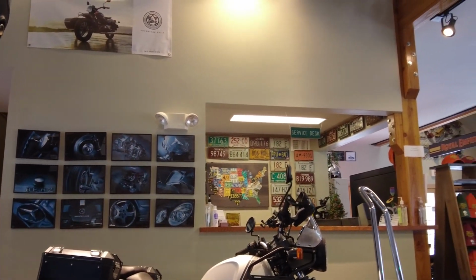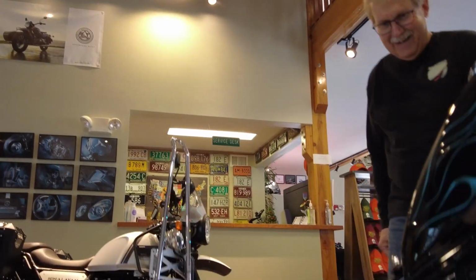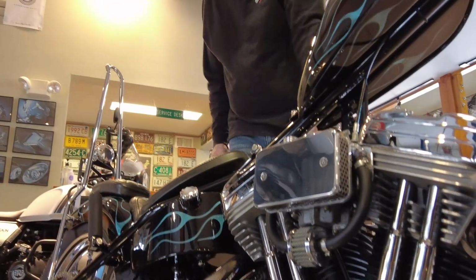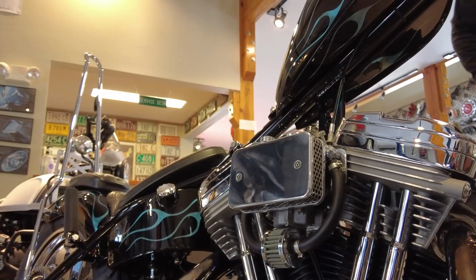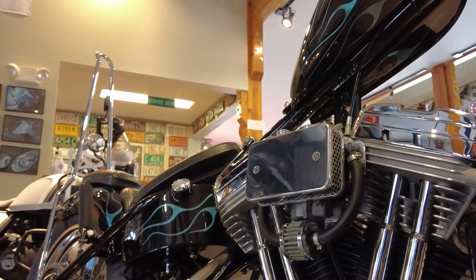Since we're dog friendly, yes. It was enough exposure for the poor animal. But it is a great running bike. As it was warming up, it just was picking up this beautiful idle.